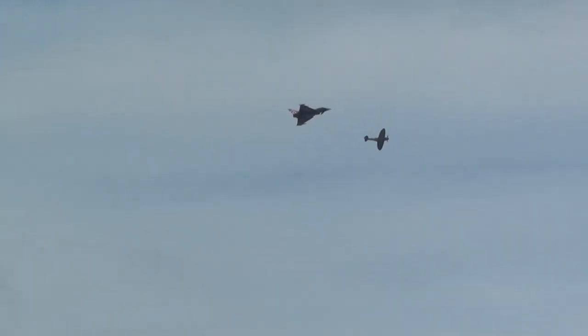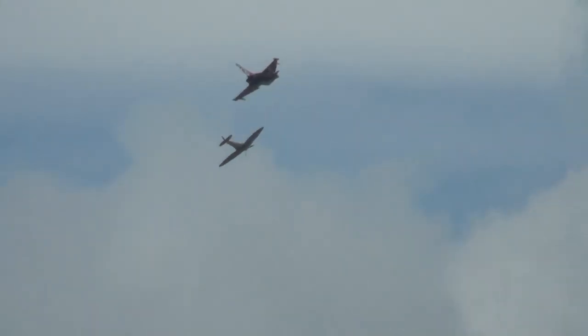Now, the flight has been based at RAF Coningsby since 1976, and Coningsby is home to the Typhoon, and has three frontline Typhoon squadrons, as well as 29 Squadron, the operational conversion unit, and 41 Squadron. As many of you will know, the Typhoon flying today is from 29 Operational Conversion Unit Squadron.